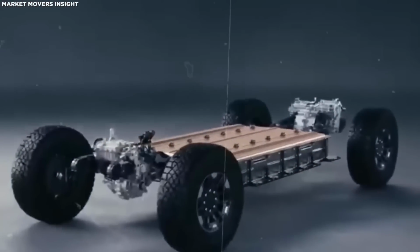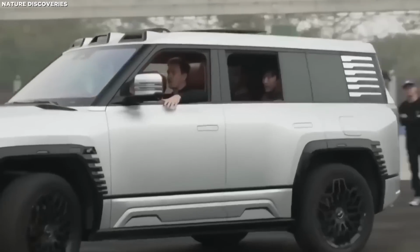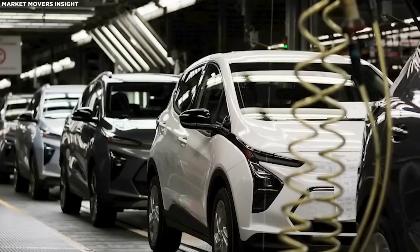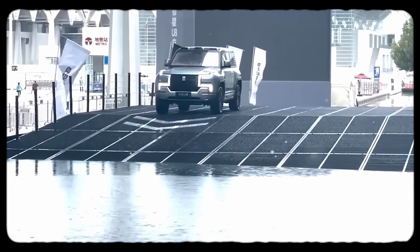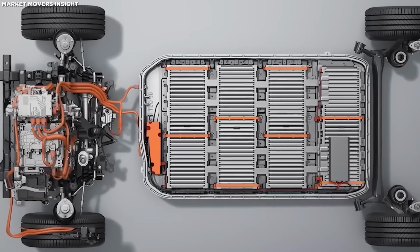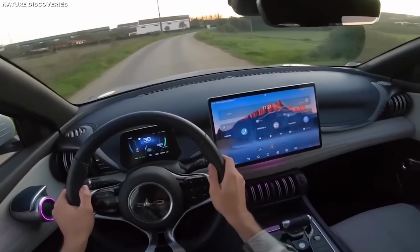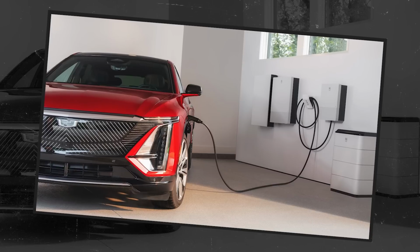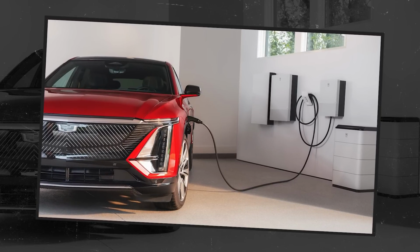What's cool here is how GM's thinking big picture. They're not just slapping batteries into cars, they're building a whole ecosystem. Their Ultium platform's flexible. Think Lego bricks for EVs, so when solid state's ready, it'll slot right in. And with charging times possibly hitting that 10-minute sweet spot, they could solve the biggest EV gripe: range anxiety. Ever wonder how long you'd wait at a charger on a road trip? GM's betting you won't have to.